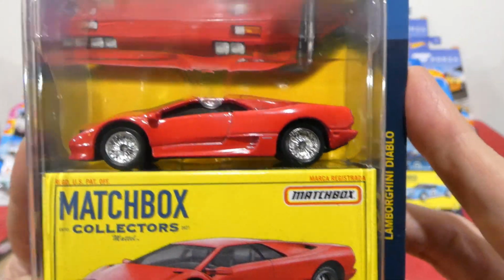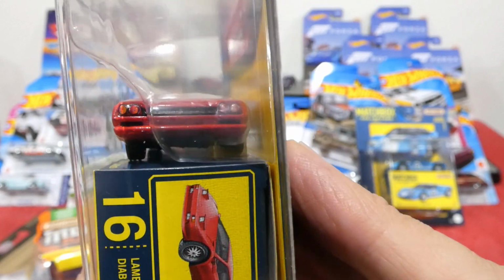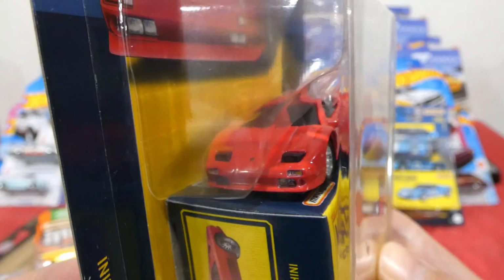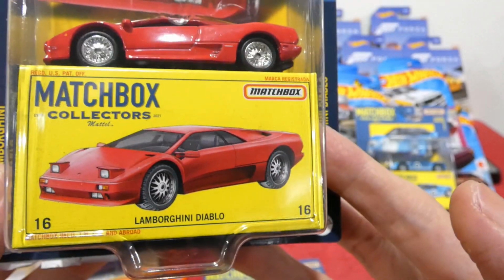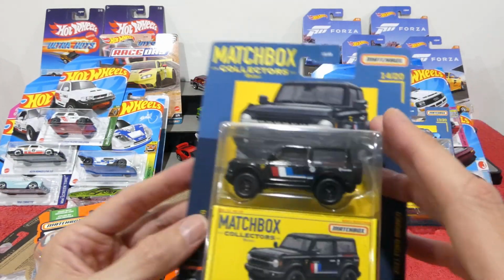Next up we have the Lamborghini Diablo. Wow, very awesome. This one also appears to have an opening rear engine cover, as you can see that little outline of the engine cover there. Once again, really great details all over it. I'm not a big fan of the wheel choice, but I'm still happy to have a Lamborghini Diablo regardless. The headlights are in the half popped up position, extra light details there too. Really cool looking car, really love that. So once again, fingers crossed to find another one of those.